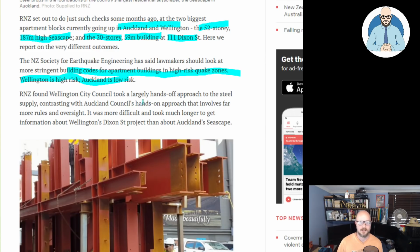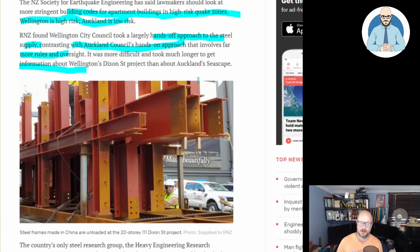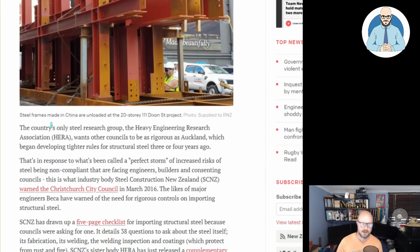RNZ found Wellington City Council took a largely hands-off approach to the steel supply, contrasted with Auckland Council's hands-on approach that involved far more rules and oversight. It was more difficult and took much longer to get information about Wellington's Dixon Street project than about Auckland's Seascape project. The country's only steel research group, the Heavy Engineering Research Association, wants other councils to be as rigorous as Auckland, which began developing tighter rules for structural steel 3 or 4 years ago.